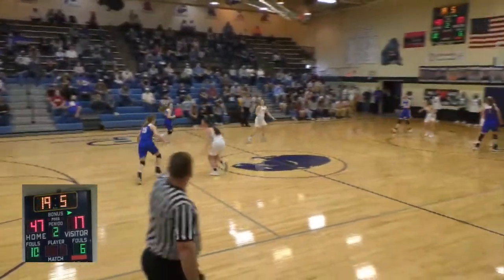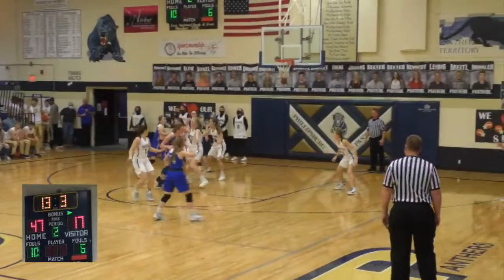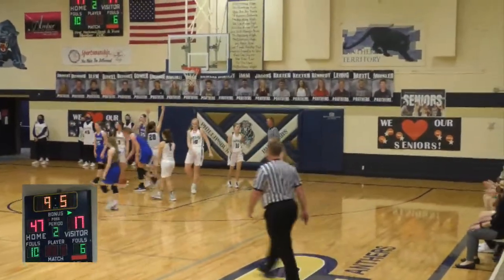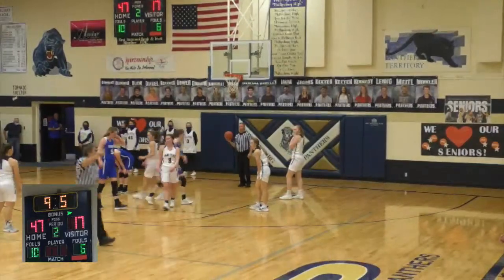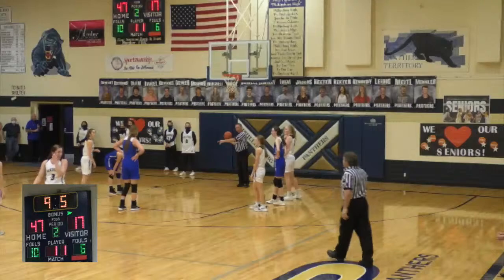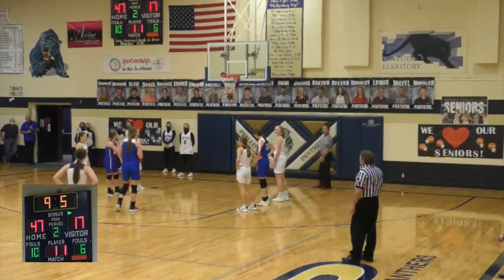20 seconds left to go in your second quarter. Stockton looking to put some more points up on the board before halftime, as they trail 47-17. Pass underneath the basket for the Lady Tigers, looking to put some points up on the board. No good. She'll be fouled on the shot. Olivia at the free throw line for the Lady Tigers. 47-17. 10 seconds left to go in your second quarter.